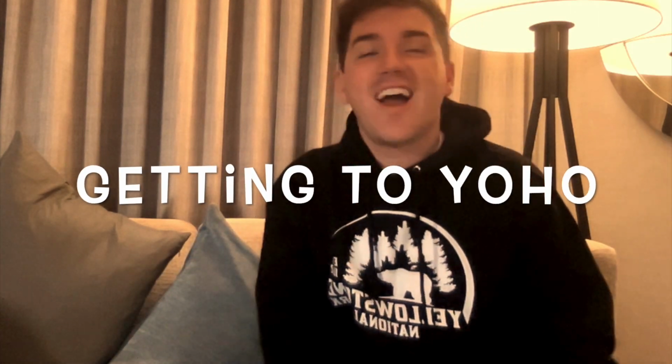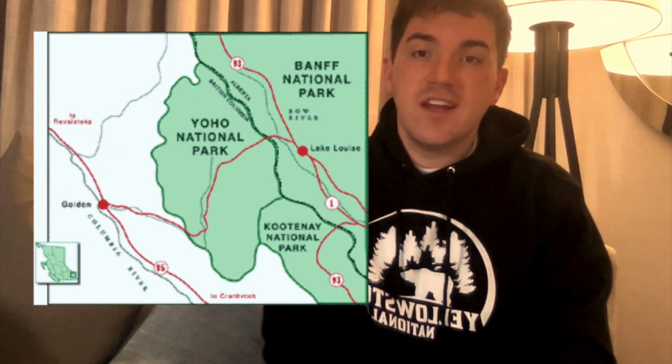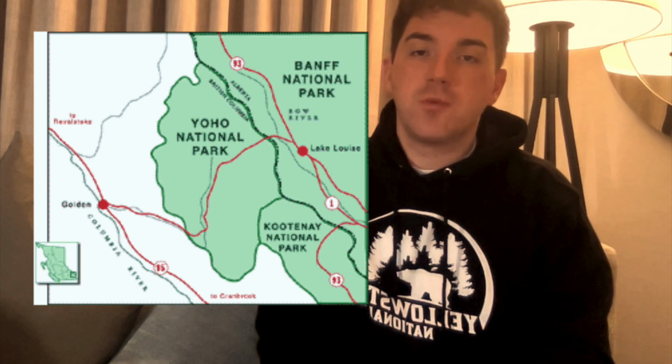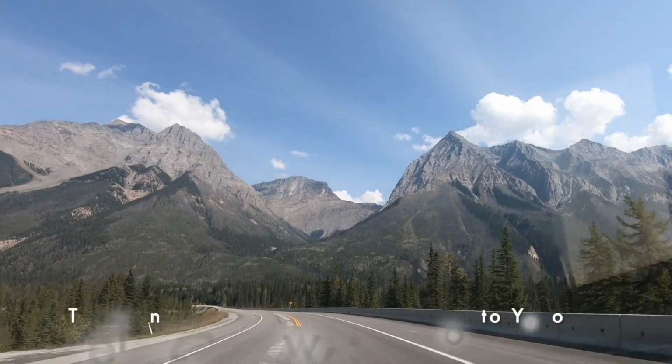So I'll start by telling you just where it is to begin with. It's in Canada and it's located in the Rockies on the western slopes. The nearest town is actually Field, which is a teeny tiny little town, but for a reference point, Golden, BC, and Lake Louise, it's kind of like smack bang in the middle of those 2 places.